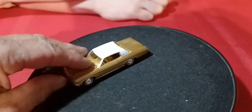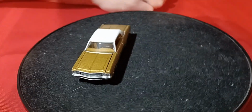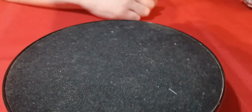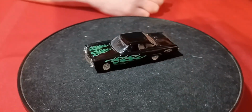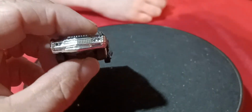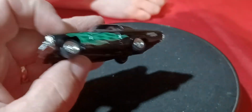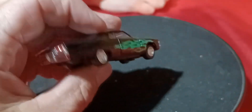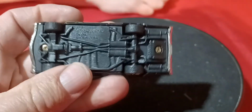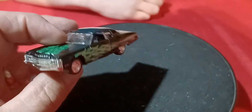Another nice one. 1970. Next we'll go with 71. So 71, we got Motor Max. And Motor Max makes the 71. There's the front of it. And that's what the back looks like on a 71. And this is a Motor Max car. I actually have another Motor Max 71 too, in the black with the green flames.